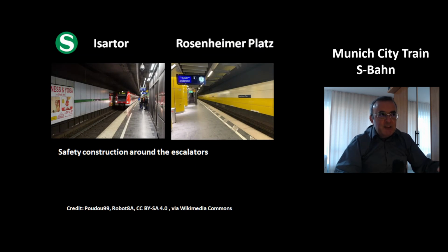The next 2 stations are not as frequented as the first 3 stations in the tunnel. That's the green station Isartor and the yellow station Rosenheimer Platz. This picture shows a metal and glass construction around the escalators. In the tunnel, there's one big threat. That's of course fire, and these constructions help prevent the chimney effect. They can block the smoke from eventual fires.